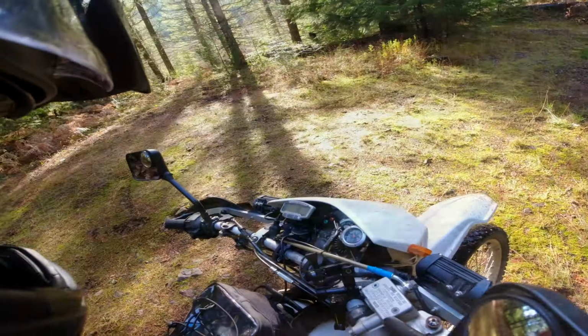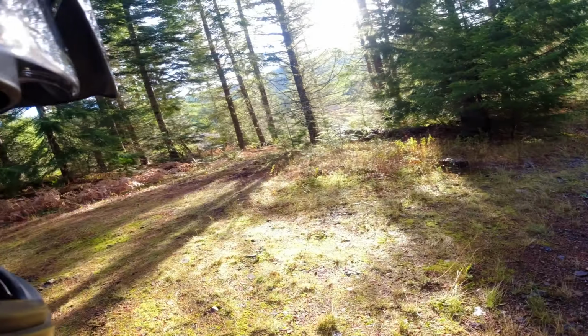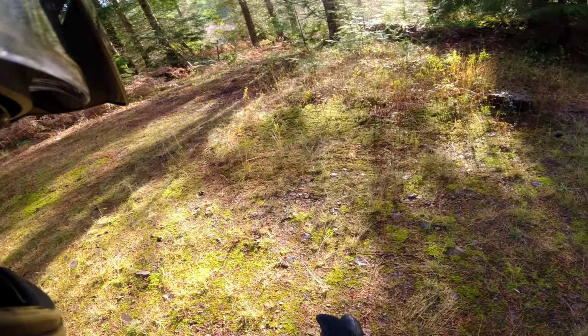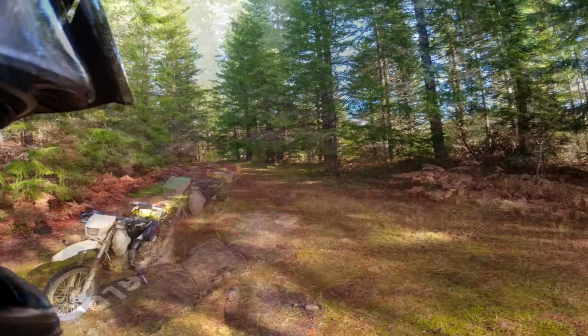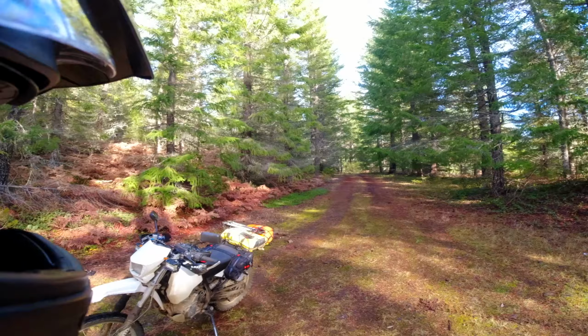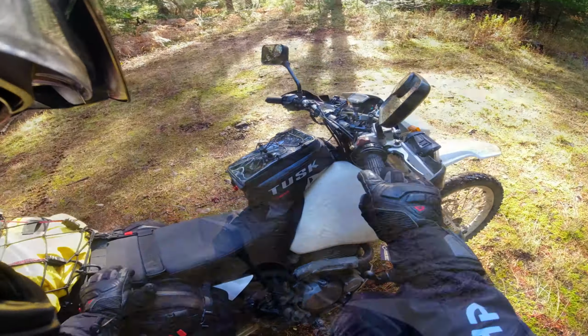Yep. It's already, yeah, it's 2 o'clock. It's been just about an hour since I was at Red Top. And I still got quite a bit of riding to do. At least I have 3 hours of sunlight. I want to at least get out to the main spots before the sun sets. I don't mind riding back in the dark as much.